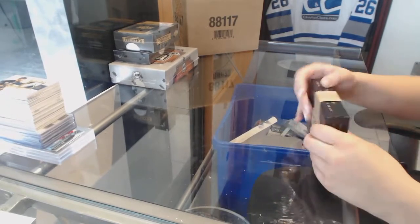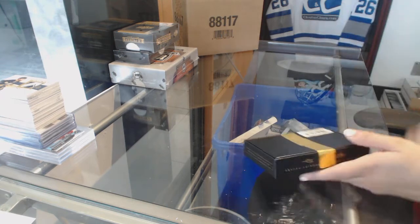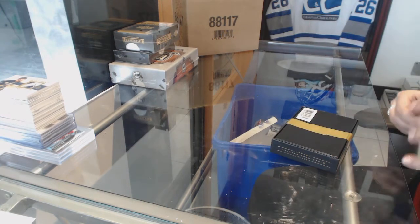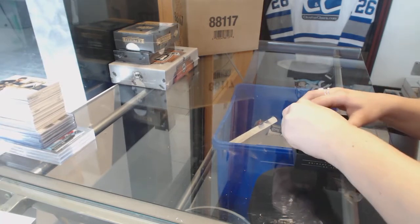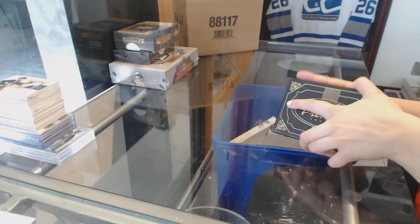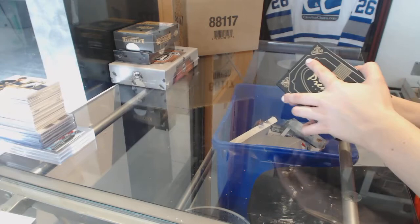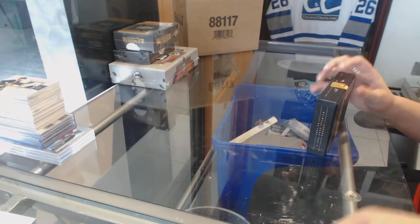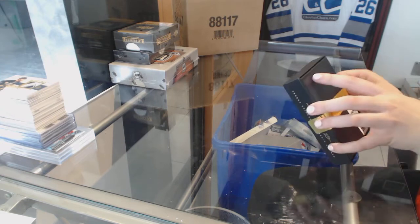Time for some 7-8 OPG Premier. I don't think I've ever opened this stuff. I know Jeff was a big fan of it, so let's see. I feel like really not smart right now, trying to get this open. It's so embarrassing.